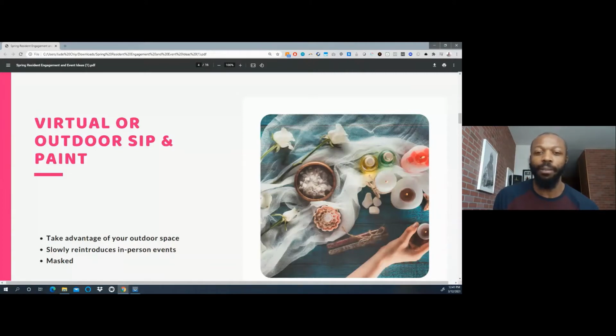We did an event actually last month. It was a hybrid Valentine's Day event where some residents were in person, other residents were on Zoom, and the provider was doing the virtual wine tasting virtually. So there are lots of different ways that you can do that.